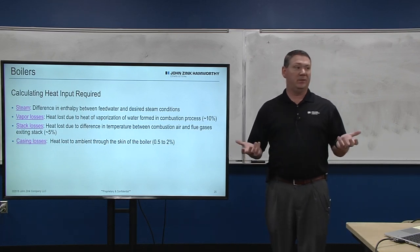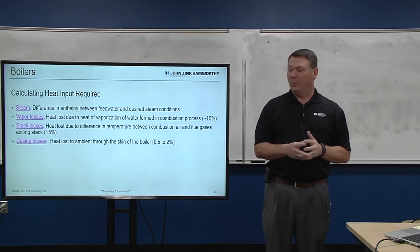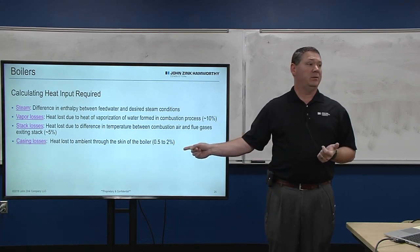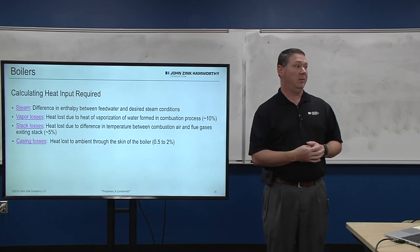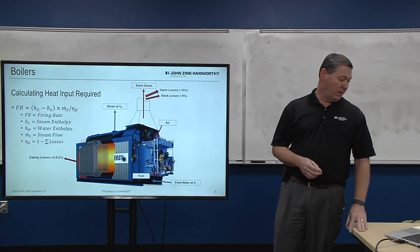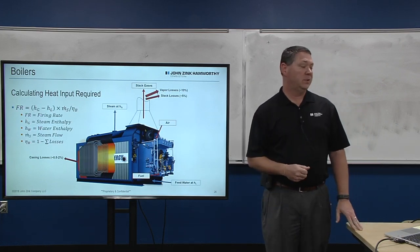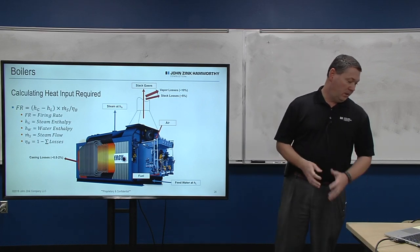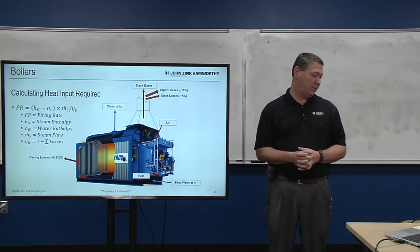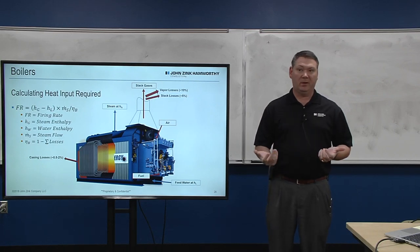The casing loss is kind of surprising. Most people think, because if you walk up to a boiler, it's warm. I mean, it's really warm. But it's really not that much of the losses on an overall scheme. That's the math behind it at a basic level. So we're summing all of the inputs and outputs: firing rate, steam enthalpy, water enthalpy, steam flow, and the sum of all of our losses.